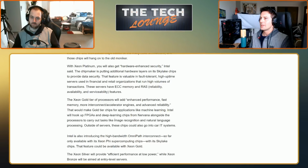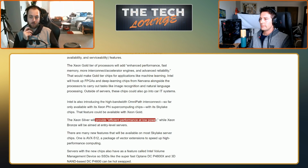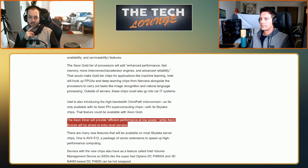So with the Gold, they're apparently tiering that to machine learning, FPGAs, deep learning. It's also the servers that will be running with these CPUs. These new CPUs will have a feature called Intel Volume Management Device. All that basically means is you'll be able to hot swap Optane drives and 3D NAND based drives as well. So that's pretty cool.